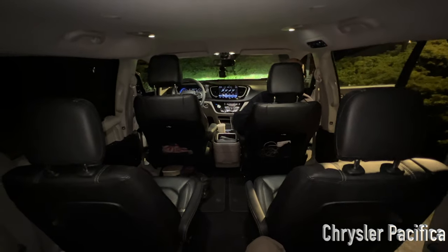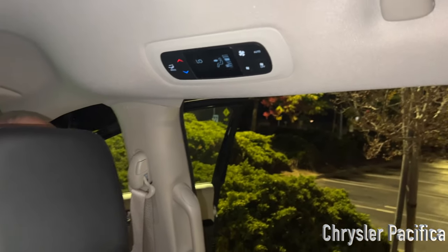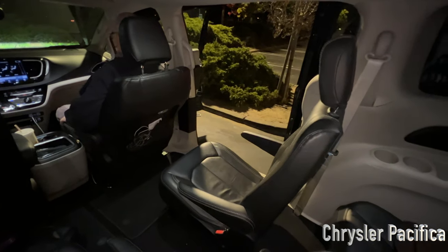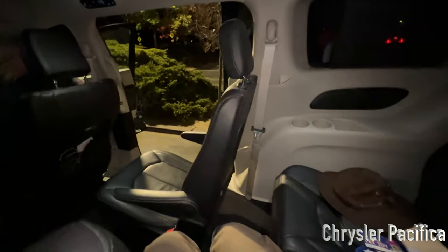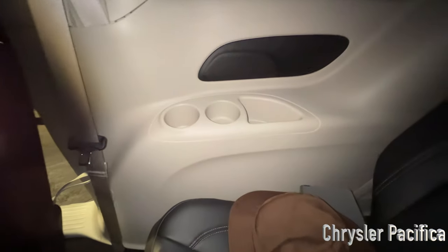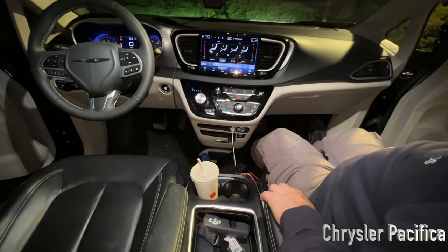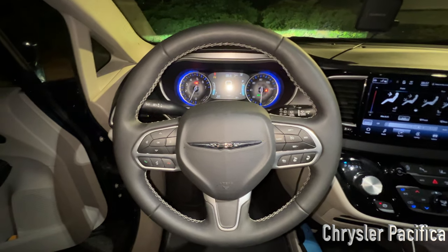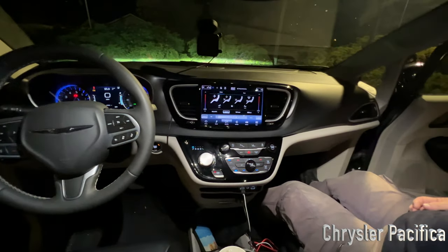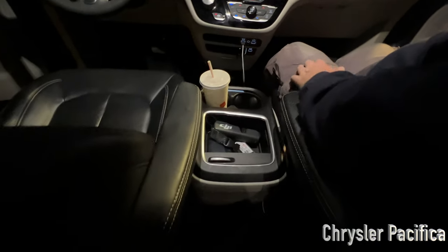Loads and loads of room in it. Rear control for the air conditioning. Plenty of room in the back seats. Cup holders. Modern dashboard. Plenty of storage compartments here.